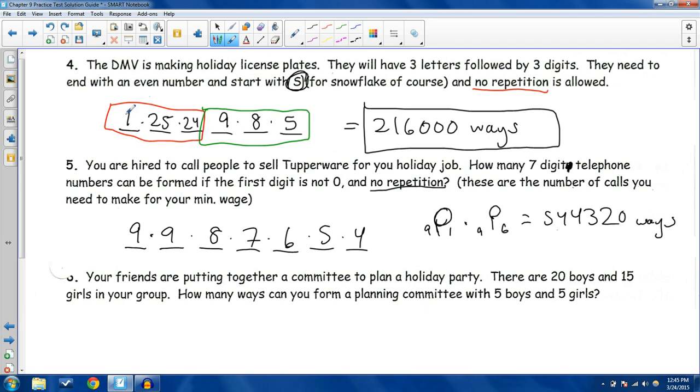Same way with this one too. Before, I had on top, or here, I had 1 pick 1 times 25 pick 2 times 9 pick 2 times 5 pick 1. That would have given you the same thing here.